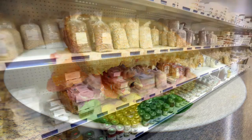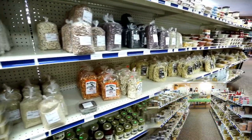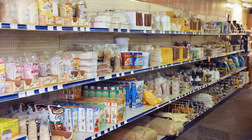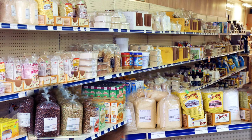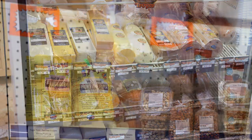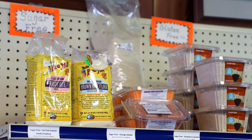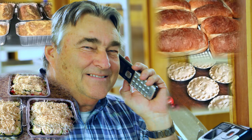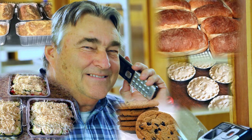We also offer the largest selection of bulk food items in the entire area, including herbs and seasonings, many different varieties of flour and grains, baking supplies, also many different types of nuts and cheeses. We even have gluten and sugar-free items, along with our health foods and supplements. And for those special orders or larger orders, just call ahead and pick up at your convenience.